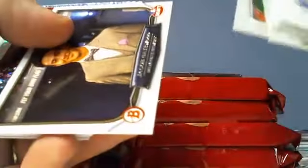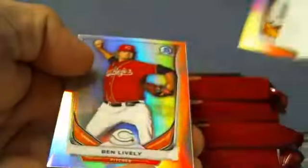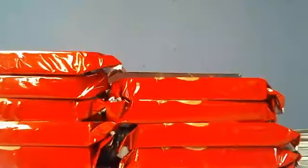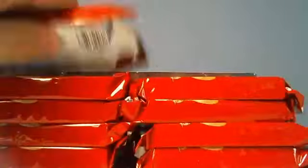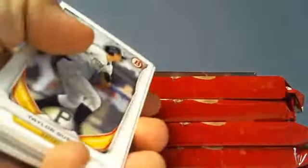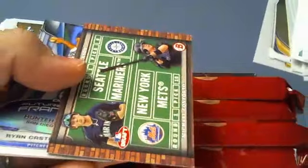Bases. Jacob Gatewood. Blake Swihart, and our two refractors, Ben Lively and Trey Supek. Who was with me from the beginning when I would be reading off every base card? I'm trying to get more 2013. It's hard to find though, Kyle. Base. Base. That will go to the Mariners. And Hunter Renfro.